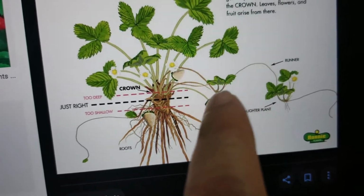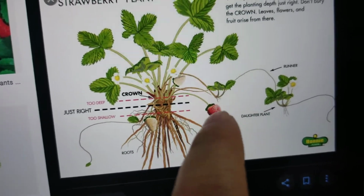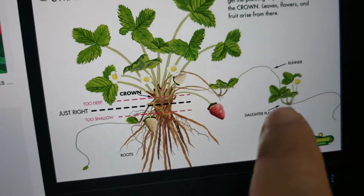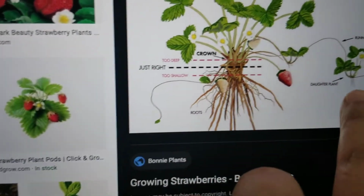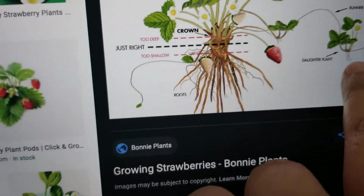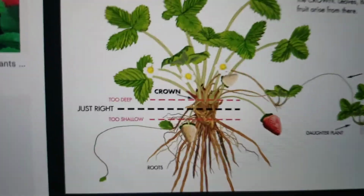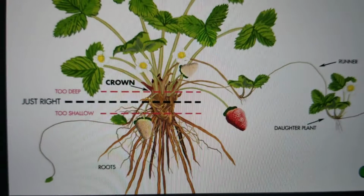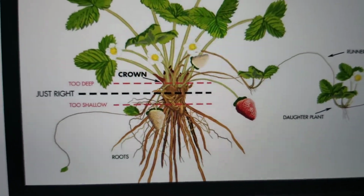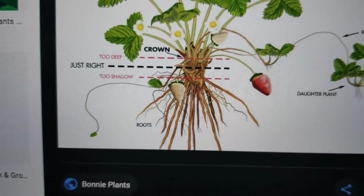And here the runner, as you can see, there are leaves here in this runner, and there are little roots over there. Roots over there too. You see here? There are some roots over there too. And then from these roots also are gonna come some leaves and then the fruit. Make a little close up so you can understand. So that's the runner. Okay?